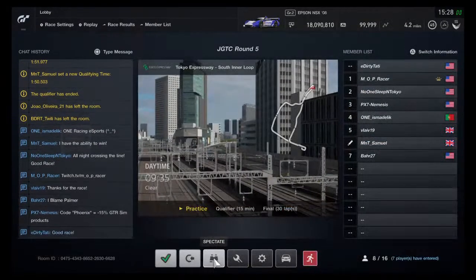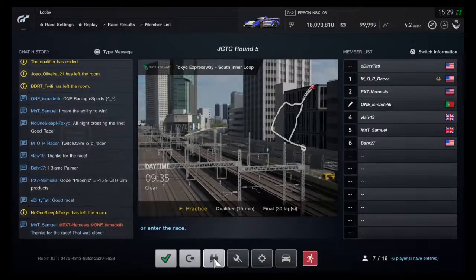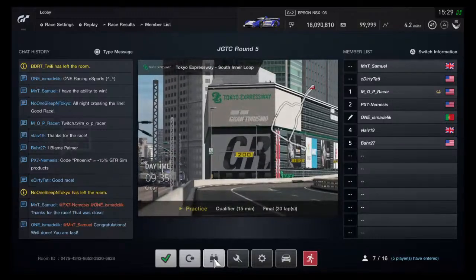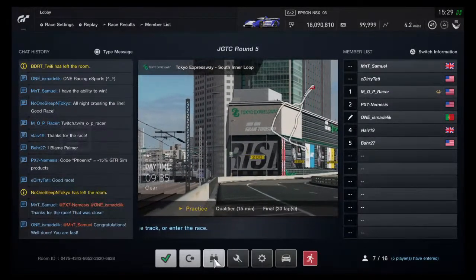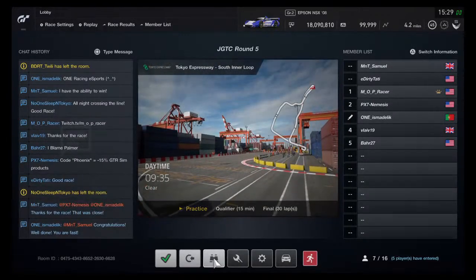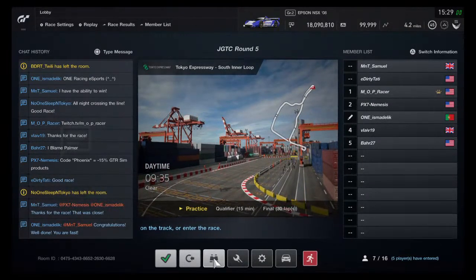A really good race, really good battle that we got to watch there between Nemesis and Ismadelic. It would have been nice to see if Nemesis would be able to hold on to that position for the duration of the race, but they did a really good job to hold off the GTR for 2 to 3 laps there. Good job to you, Nemesis. But doing great.